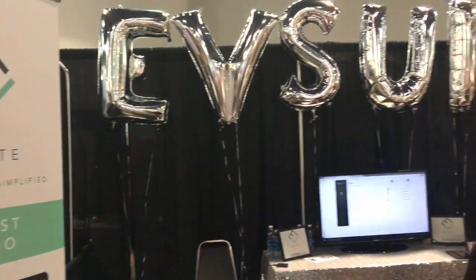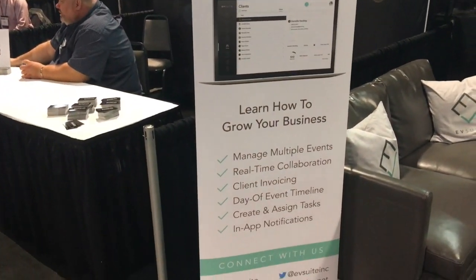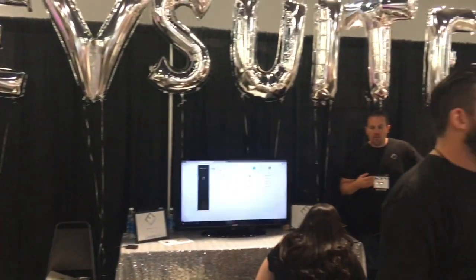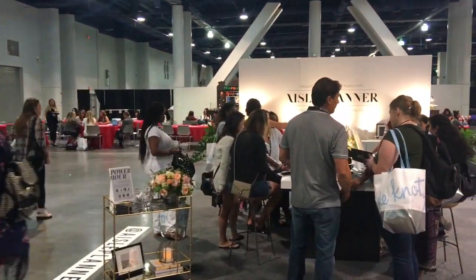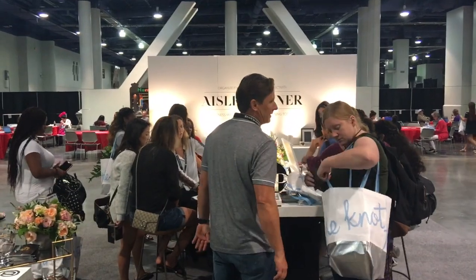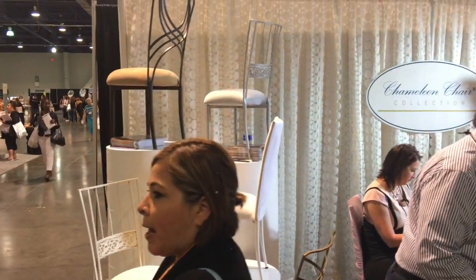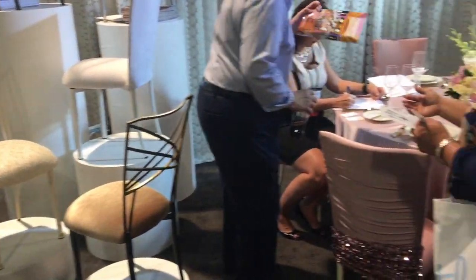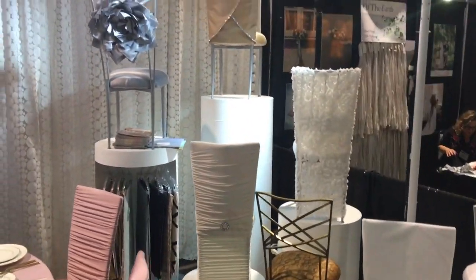EV Suite. And event planning simplified. Okay. And there we go. So EV Suite is right there. And then there was another planning software over there. That's the one we looked at, aisle. Chameleon Chair Collection. Obviously, their chairs are a little bit different than the kind of chairs I have at my house.